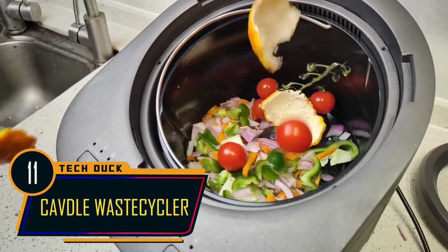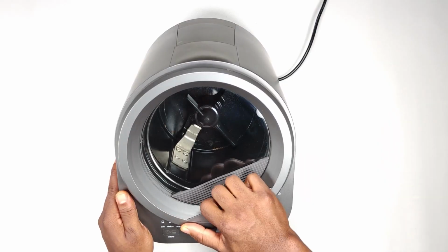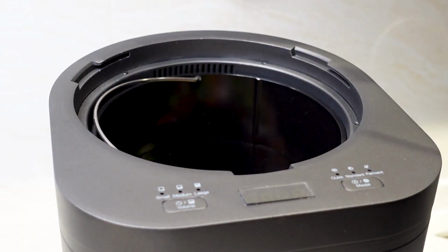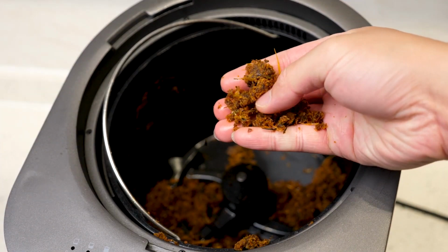The average American throws away about 4.5 pounds of trash every day. And if you're interested in reducing the amount of waste that ends up in your trash bags, then the Cavdle WasteCycler is the go-to gadget. This revolutionary product composts all your biodegradable kitchen waste in as little as 2 hours. Bones, veggie products, and other kitchen waste can be turned into nutrient-rich dirt.